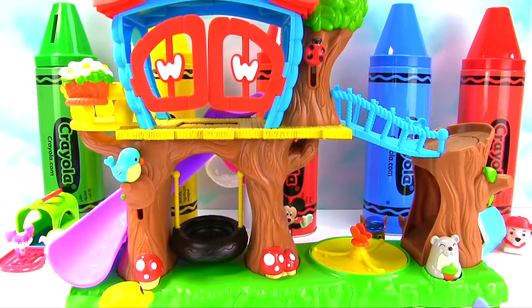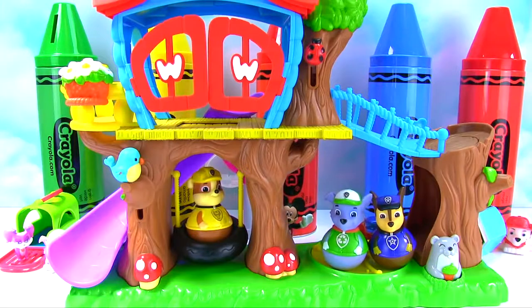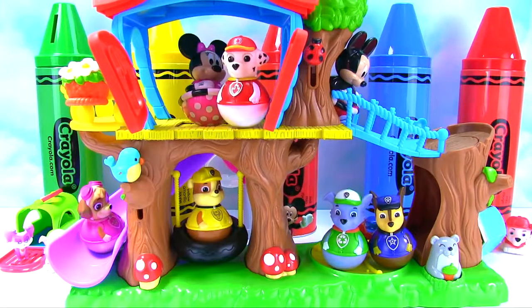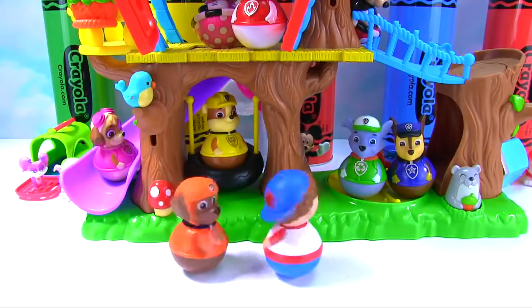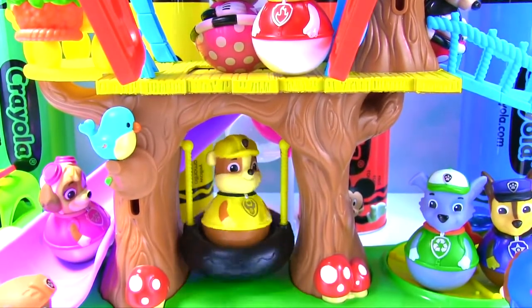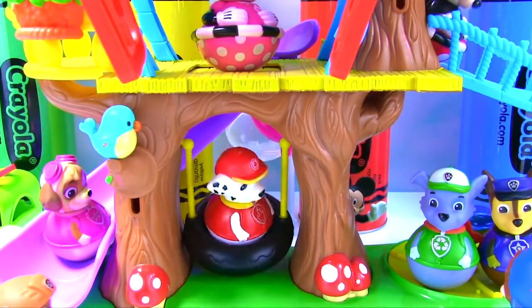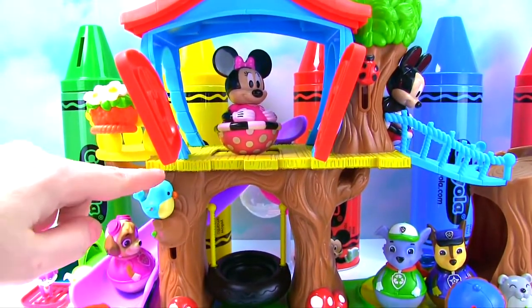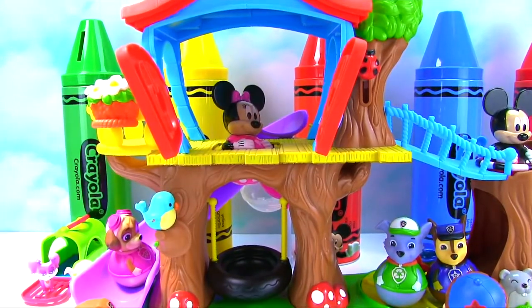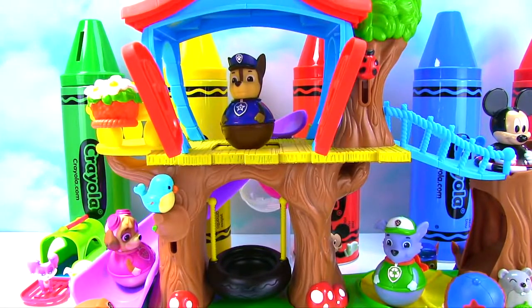How many Weebles did we find today? 1, 2, 3, 4, 5, 6, 7. Hooray, now our friends are here to play with us. These Weebles can take turns in the swing. First Rubble, then Marshall, and uh-oh, Minnie Mouse, look what happens when we push this bird. Uh-oh, she got stuck. Minnie Mouse was too big to fit, so let's try Chase.